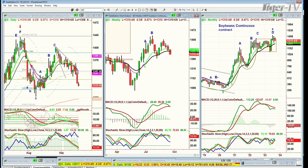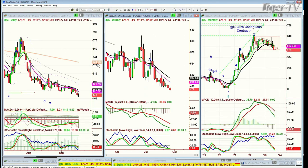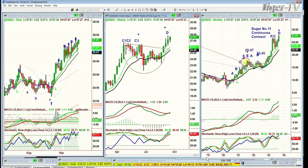Look at corn. Corn is at a low right now. And yet, the DB Agriculture Fund, because it has the mix of sugar, is almost at a new high. Sugar is at 27.61, up 26. Whoa, Sweet Tooth America. Leg D, and I was asked about this the other day. Yeah, so the DBA is working because of this one thing. Sugar is so strong because the others are pretty weak.